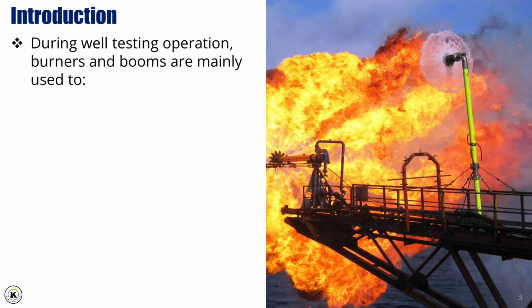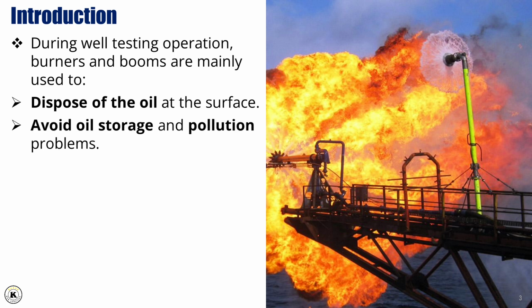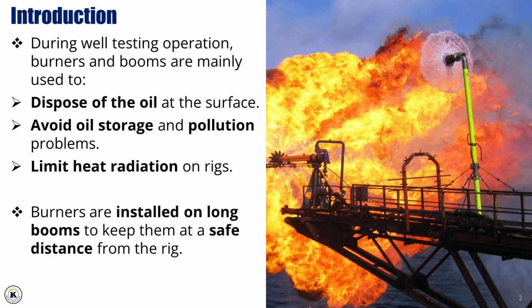During well testing operation, burners and booms are mainly used to dispose of the oil at the surface, avoid oil storage and pollution problems, and limit heat radiation on rigs. Burners are installed on long booms to keep them at a safe distance from the rig.